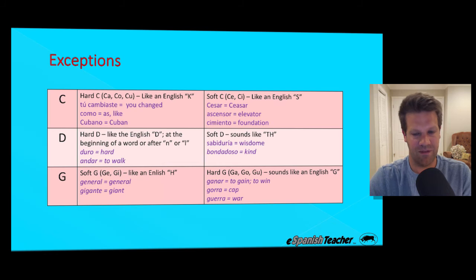Gigante. The hard G is more similar to the English G that we're familiar with. Ganar. Gorra. Guerra. Say these words with me. Ganar. Gorra. Guerra.